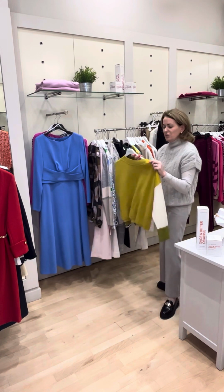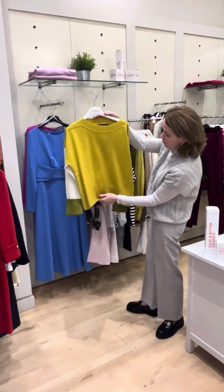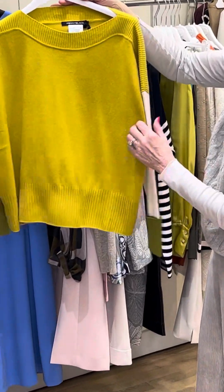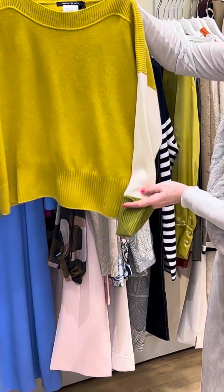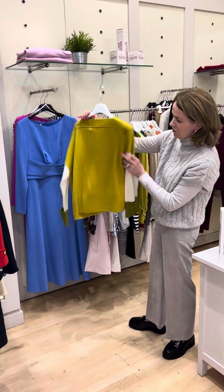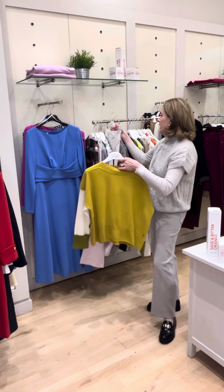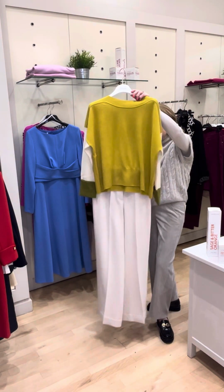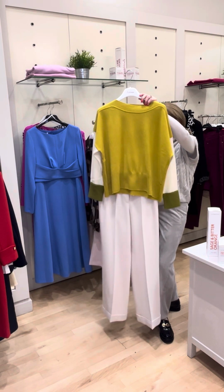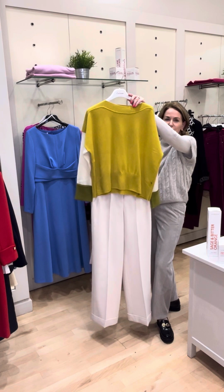Now for a very unusual colour, this beautiful green, again in from the Max Mara group, Penny Black, the different shades of green and the lovely cream on the sleeves. Very different sweater, absolutely beautiful. Would be beautiful with cream trousers, or again you could wear a beige, a bit more casual, or even with a pair of jeans.